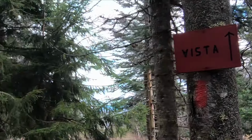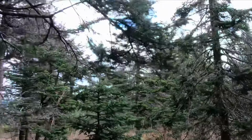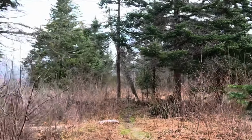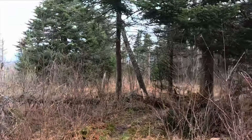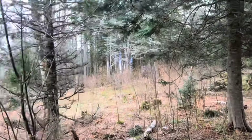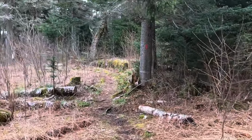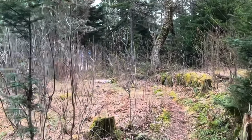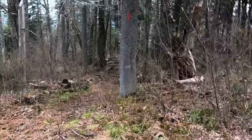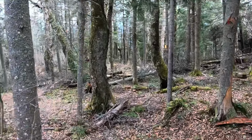We are up on the kind of broad summit area. I think the actual summit's going to be right up there, but there's a vista. So let's go see. That's a bonus. I don't really know anything about Coal Hill, except that it's on my list of the 500 highest. I thought the vista would be closer in. Glades 3 and 4, so that must be for skiing.